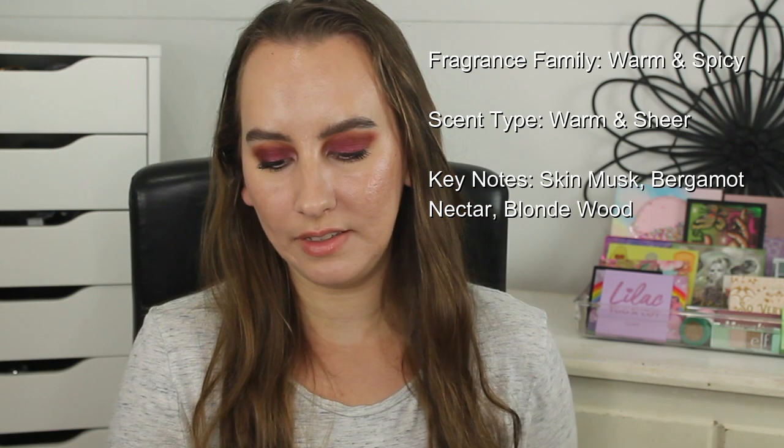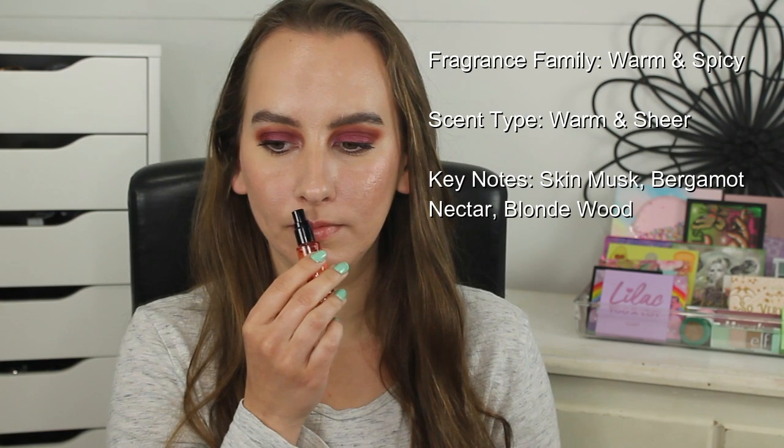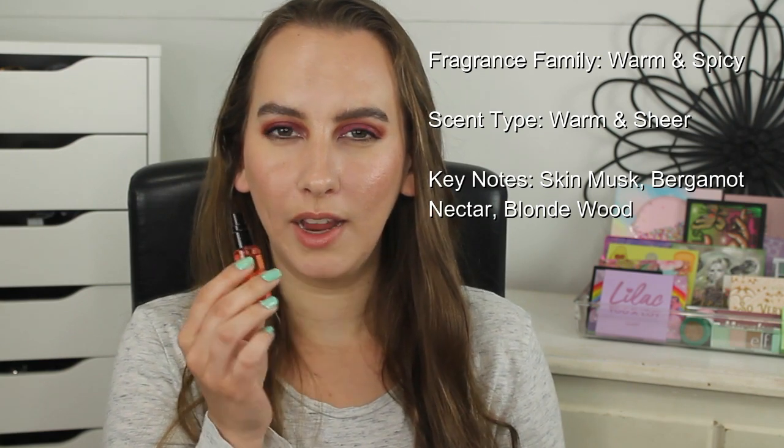This is the 13th and final fragrance. This is from Fleur. It is in Missing Person. Let me see if I can find the notes. This is a warm and spicy scent with skin musk, bergamot nectar, and blonde wood. Okay, that's actually interesting. I've been spraying so many perfumes on myself today. It's not even wanting to spray. Is the sprayer broken? Oh.